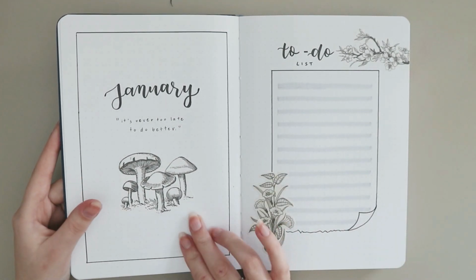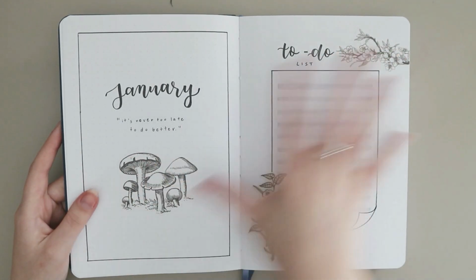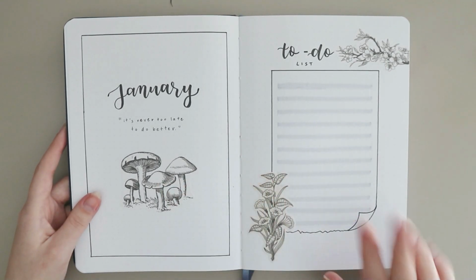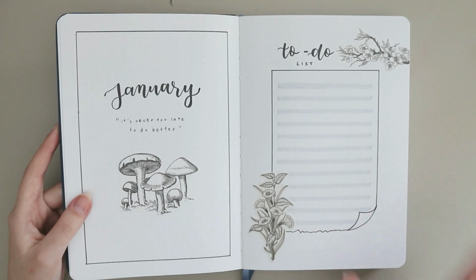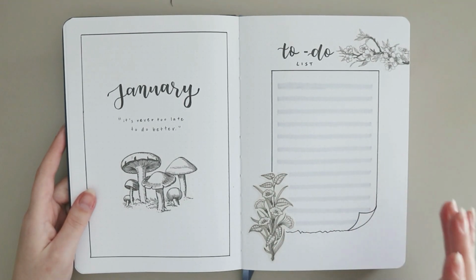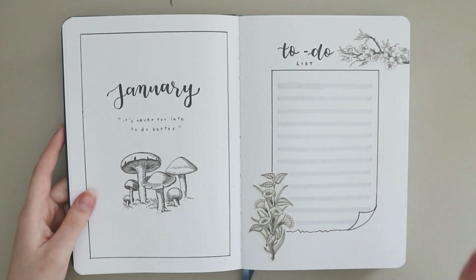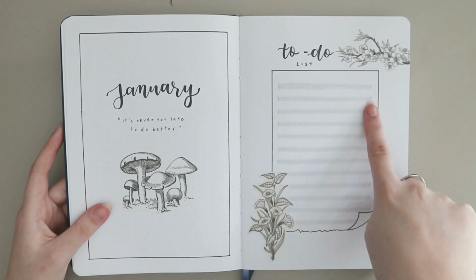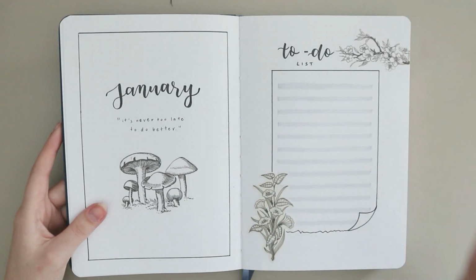So I have the cover page and a quote that says, "It's never too late to do better," which is just like my mantra for 2021, but I just included here for January. And I have a master to-do list for the month, simply because, like I mentioned, I kind of do everything in Notion, like master to-do lists digitally, and I always feel like I need a list for the month, but I just never do a spread like that. So I did it this month, and it's kind of like a little paper just here, and I was going to put a sticker there but I forgot, but it looks fine like this, so I'm going to leave it.